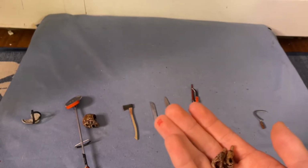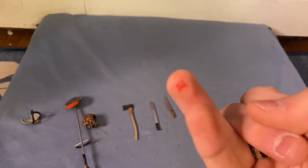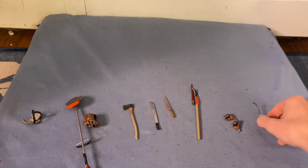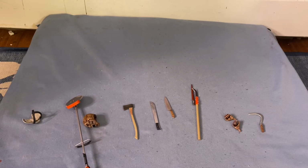watch out when you're opening your NECA figures, because the packaging sometimes is pretty dangerous. I cut myself open when opening this figure, but you got that, and then right here you got a big old dagger. So yeah, that's it for the accessories. Let's get into the figure itself.